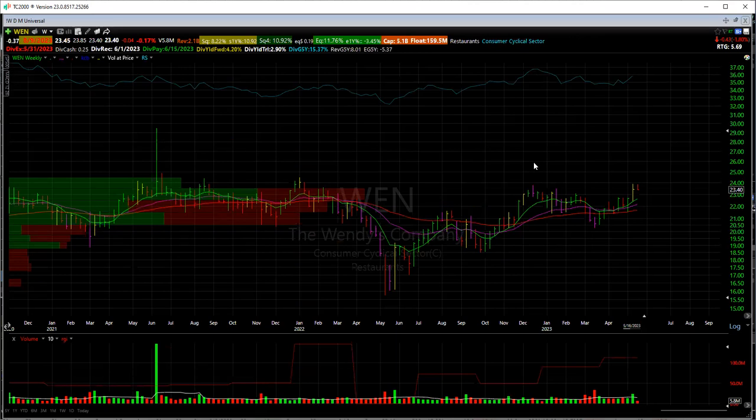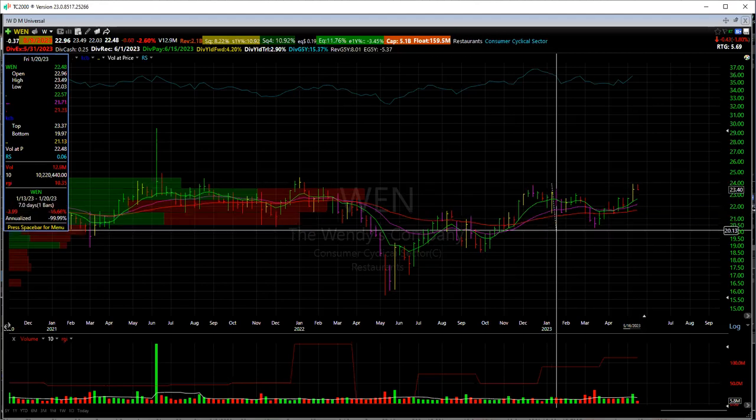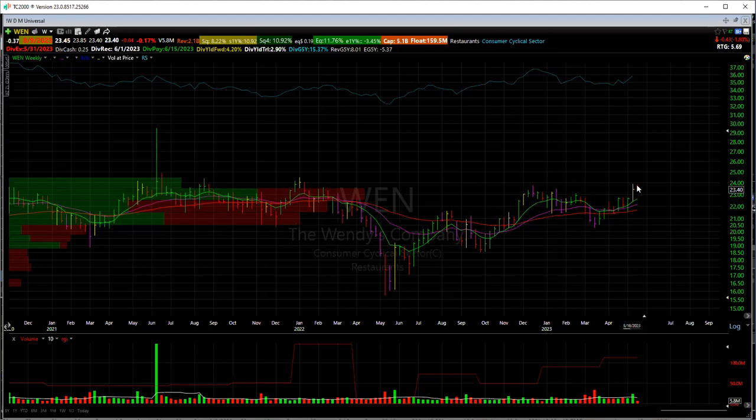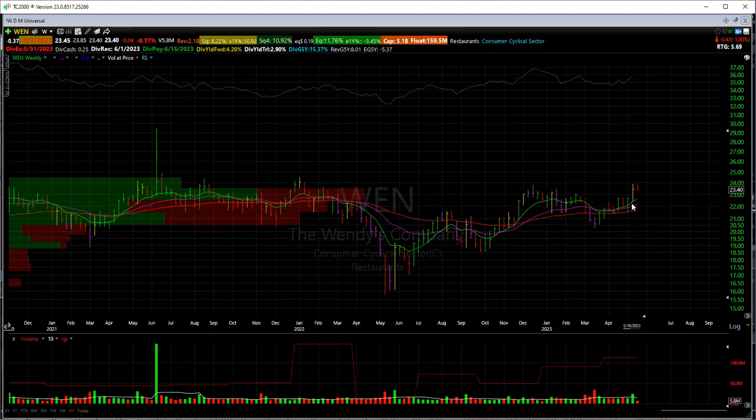So there's Wendy's. Wendy's had a breakout last week. So this is actually a flat base. Flat bases are usually continuation patterns. So it did pop its head above it last week. So technically there was a breakout there this week, not quite following through, but that's also in what we call the chase zone. So it's within 5% of the pivot zone.